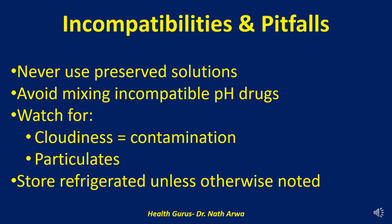Preservatives like benzyl alcohol, parabens, or chlorobutanol are neurotoxic when introduced into the cerebrospinal fluid. Even trace amounts can trigger chemical meningitis, arachnoiditis, or permanent neurologic injury. Only single-use, preservative-free, sterile vials are appropriate for intrathecal compounding. No exceptions. Next, be cautious of pH incompatibility.